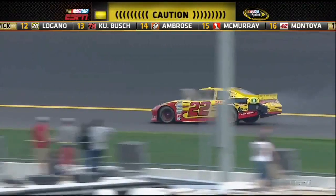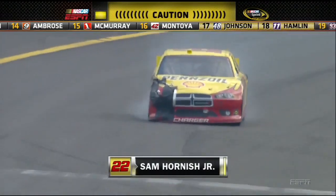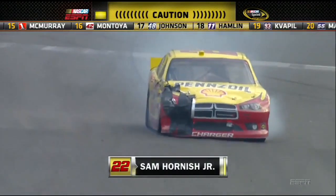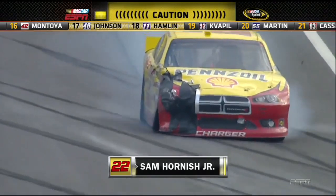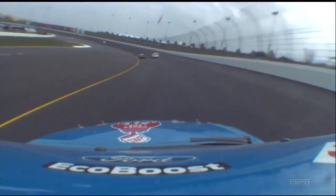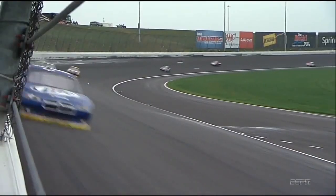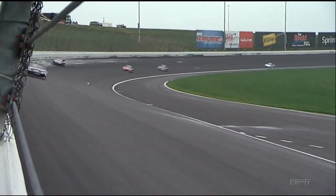Sam Hornish Jr. Right sides here, guys. Right sides. You blew a tire. You can see the damage he already had from an earlier incident. Yeah, I'm sure this tire failure. There's a 78.